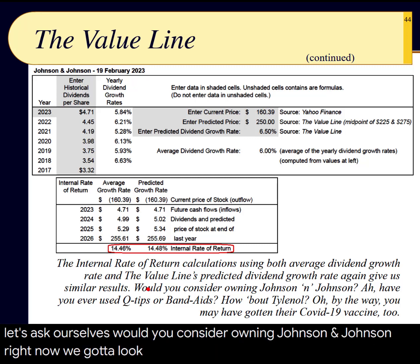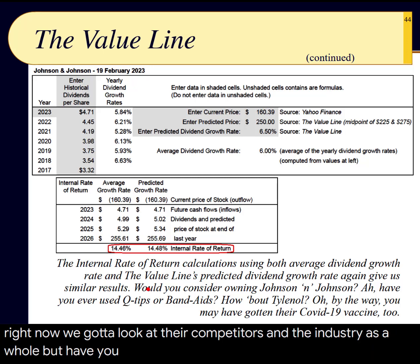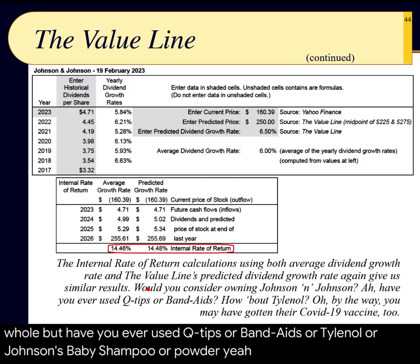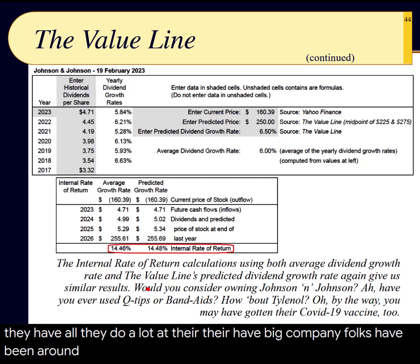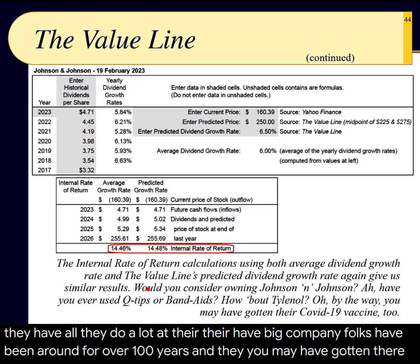Now we've got to look at their competitors and the industry as a whole, but have you ever used Q-tips or Band-Aids or Tylenol or Johnson's baby shampoo or powder? Yeah. And they do a lot. They're a big company, folks. They've been around for over 100 years. And you may have gotten their COVID-19 vaccine.